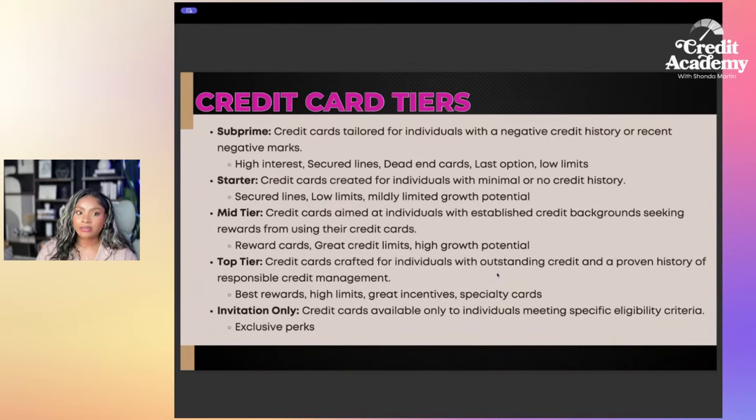This is why I tell everybody, I know mid-tier sounds like it's lesser in comparison to a top tier, but mid-tier cards are going to be the cards that you have the most. I have more mid-tier cards than I have top-tier cards. There ain't no point in getting too many top-tier cards, because for what? How many hotels do you stay at? How many airlines do you fly? At this point, you're just paying annual fees. So top-tier, like I said, they're great for specialty cards, like flights, getting miles, and all of that.